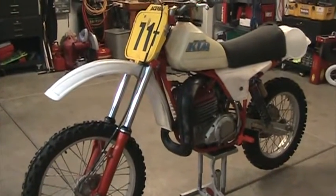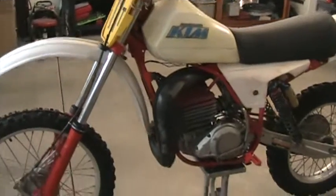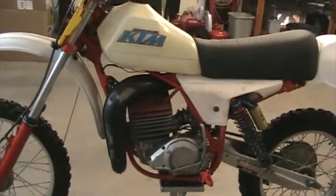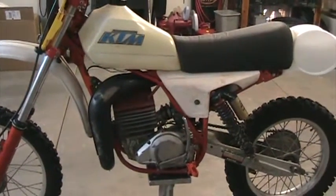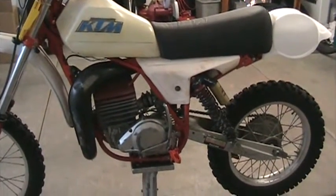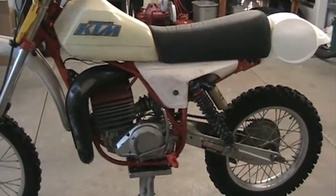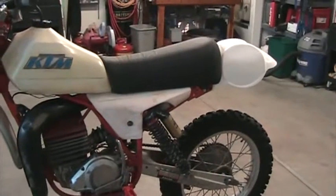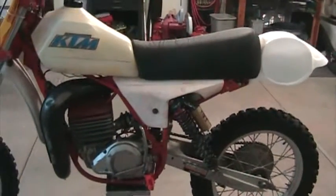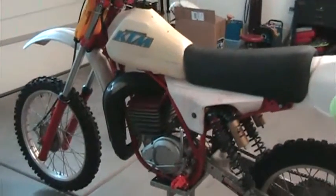This is the 81, has the dual plug head, the one that went so fast in Dirt Bike. Unlike what everybody seems to think, about the 82s and 83s and 84s, this was the bike that did that. It is pretty much bone stock. It has the stock Bing carburetor, stock Öhlins rear shocks. It doesn't have the stock seat cover, that's something I made. But other than that, it's basically bone stock.